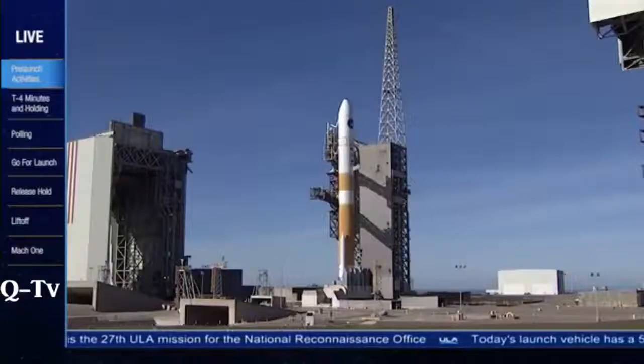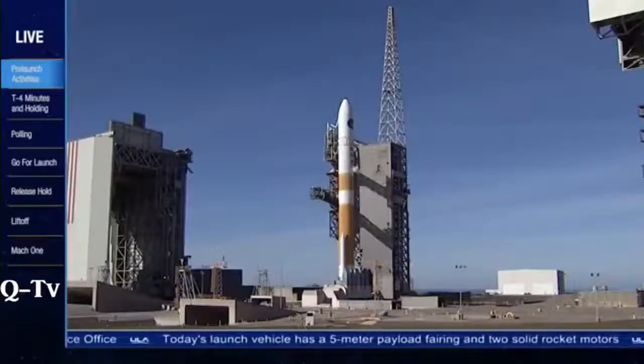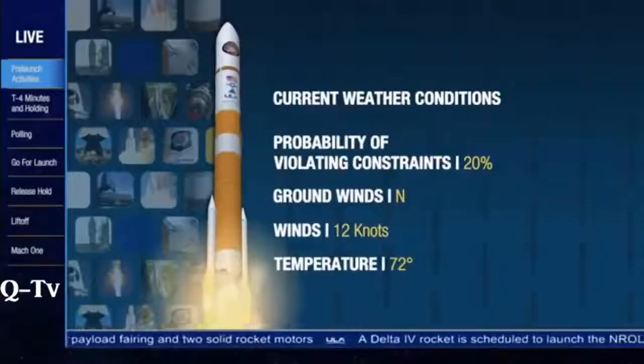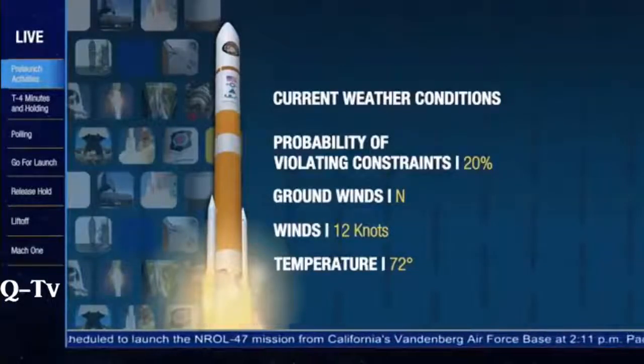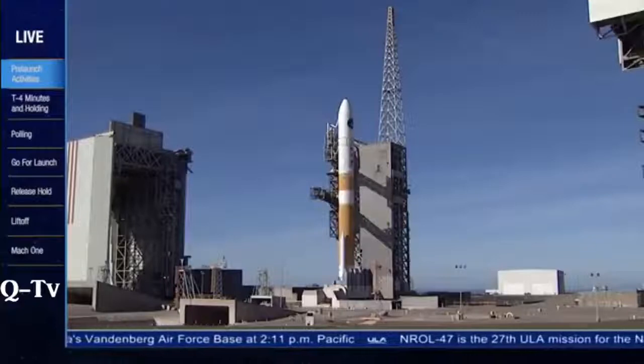We recently received a final briefing from Captain Ross Malagany, the 30th Space Wing's weather officer. The weather is within the launch commit criteria for today's liftoff. Let's take a look at the numbers. The probability of violating launch constraints is 20%. The ground winds are 12 knots out of the north, and the temperature is 72 degrees Fahrenheit. So the weather looks favorable again today, and we are proceeding towards liftoff with a planned T0 of 2:11 p.m. Pacific.